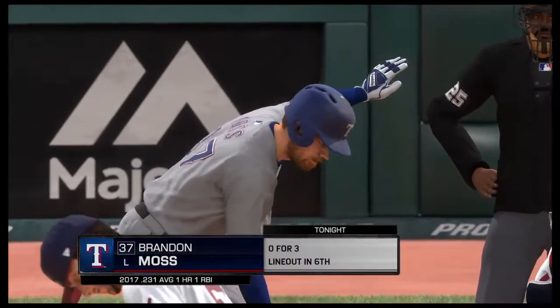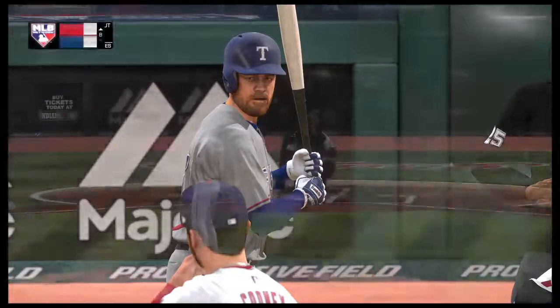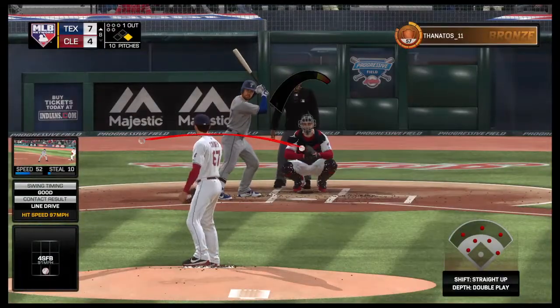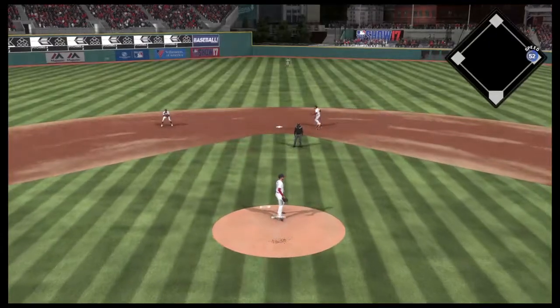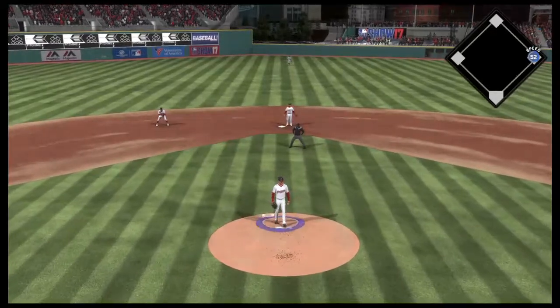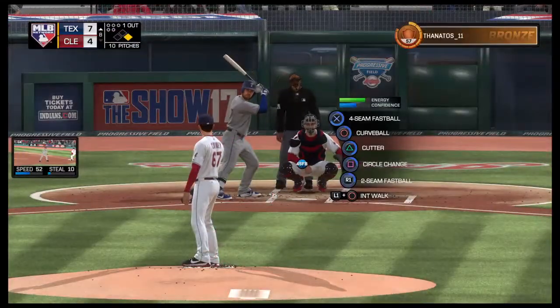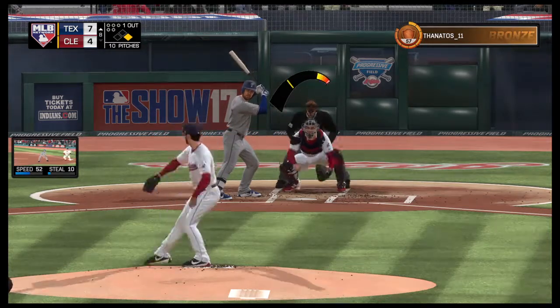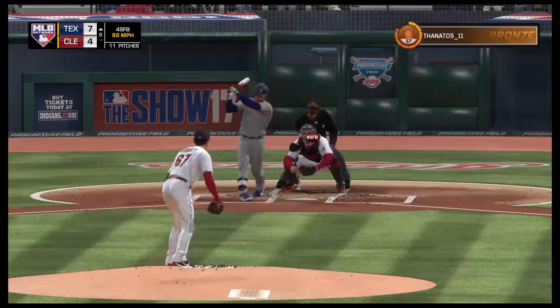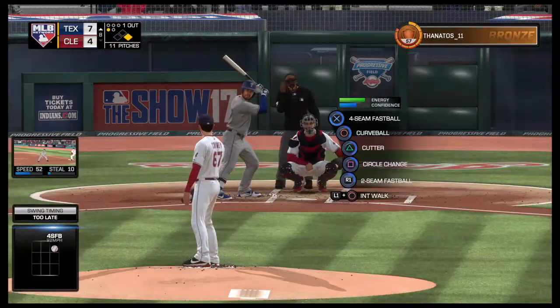Digging in now, Brandon Moss. No hits for him yet in the game despite his team's offensive onslaught. And a bluff move here to first, but it won't draw a throw. Here comes the pitch to Moss. Swing and a miss way behind the big fastball.